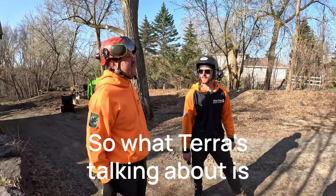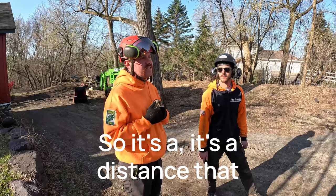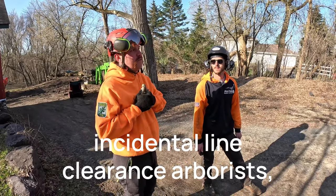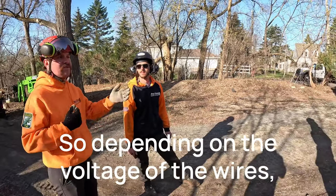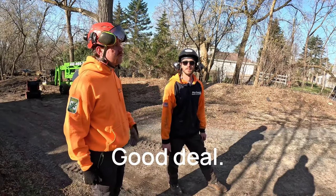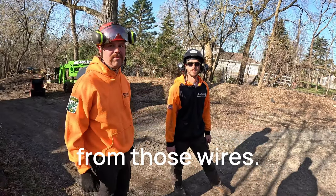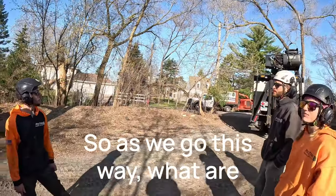So what Tanner's talking about is called minimum approach distance. It's a distance that us as arborists, and specifically incidental line clearance arborists, how close we're allowed to work to those wires. Depending on the voltage of the wires, we have different MADs and how close we can get to them and how close we can work around them. Tanner will explain each individual wire and the different MADs from those wires. As we have no wires this way, as we go this way, what are we looking at?